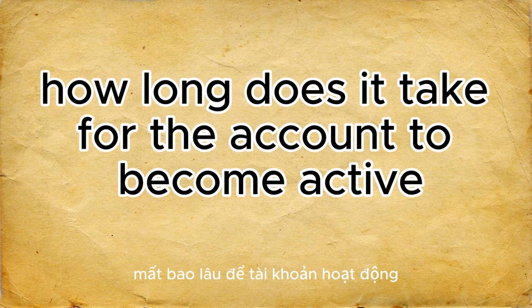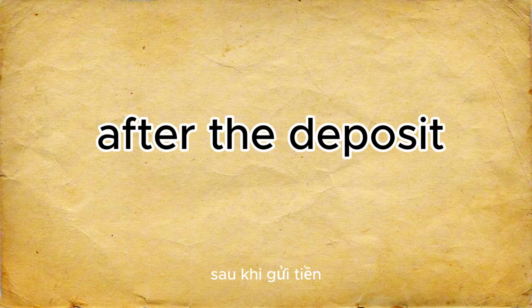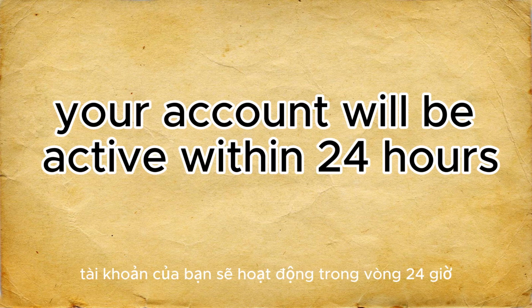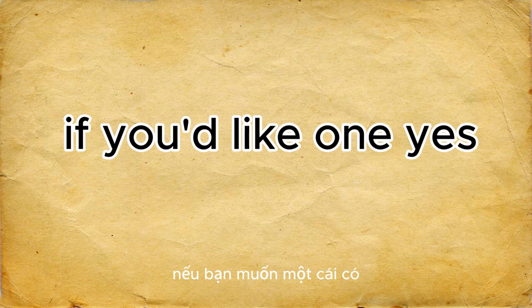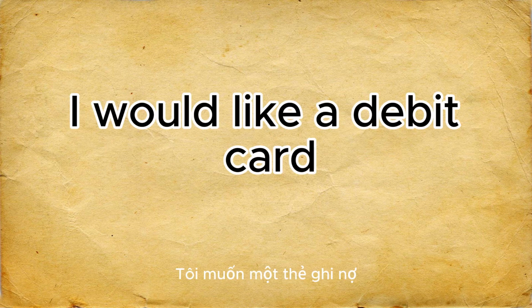How long does it take for the account to become active after the deposit? Your account will be active within 24 hours. During this time, we'll also process your request for a debit card if you'd like one. Yes. I would like a debit card.